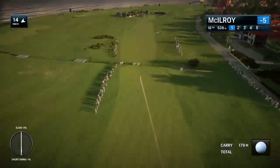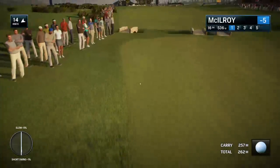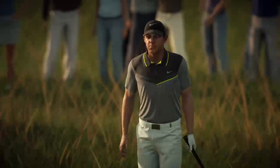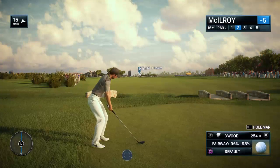Tom Weiskopf was one of my idols growing up. I loved the way he swung. That swing right there reminds me of my idol. It looks like Rory McIlroy, Frank, sticking the follow-through. Good lie in the fairway. A good chance to make something happen here.